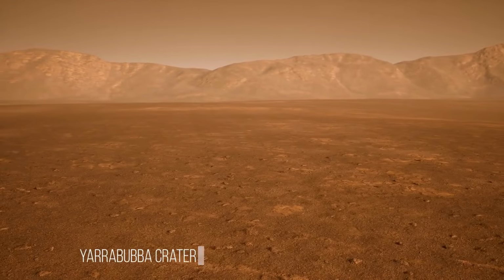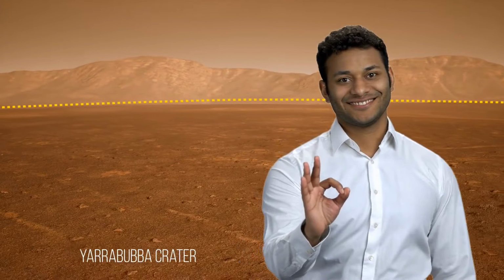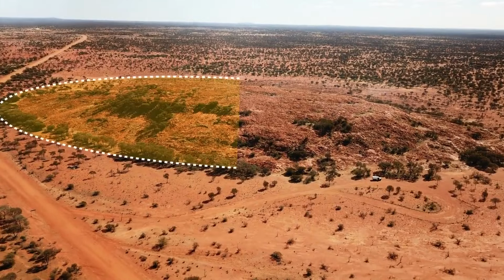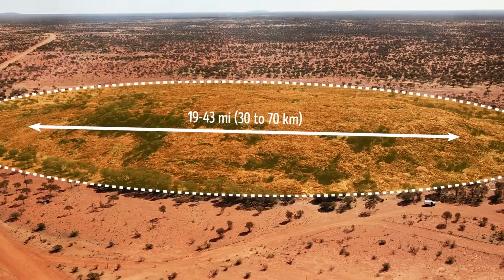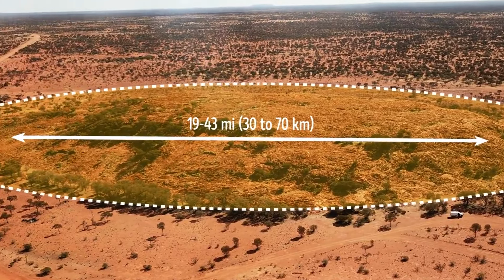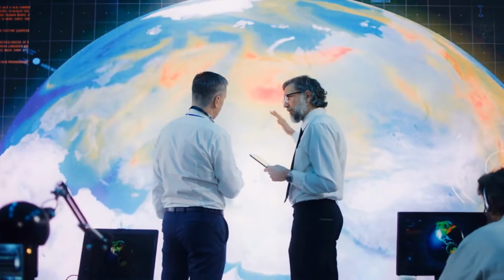The Yarrabuba crater is 2.2 billion years old. Well, that gets my vote for the best crater name. The impact site is so ancient that the original crater has completely eroded away. Yarrabuba's diameter was around 19 to 43 miles. Scientists managed to figure out the age of the impact site by analyzing the ancient crystals and minerals found within the crater.